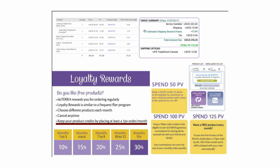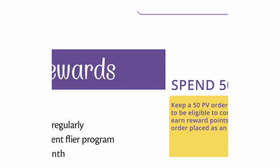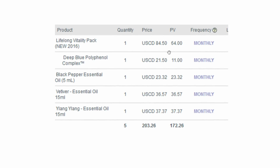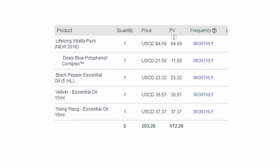Okay, so I'm just going to zoom in here a little bit. So for example, here's an order that got placed, and you see how it shows PV, which is personal volume. So this is the price that I paid, and this is the personal volume that is generated. Now, for the most part, the personal volume almost equates to what it is that you purchased, except with some of the supplements and stuff like that.